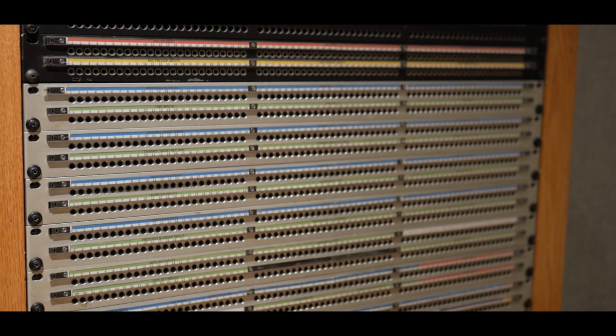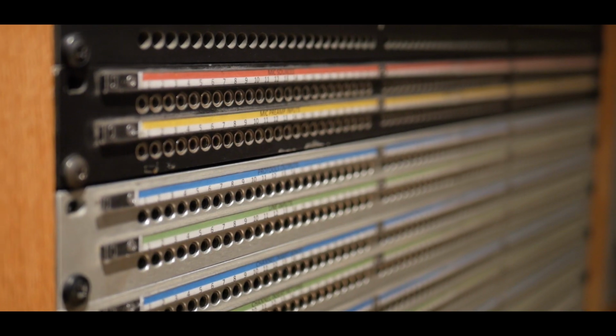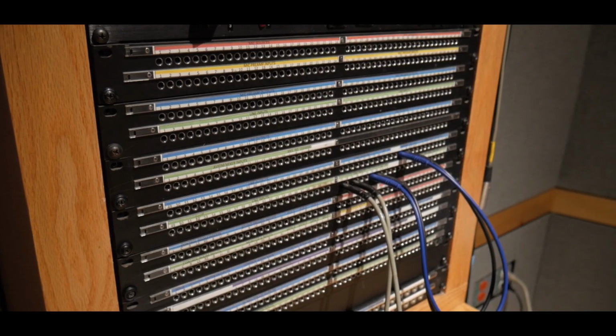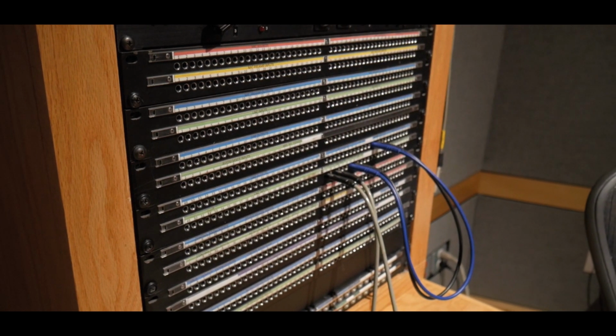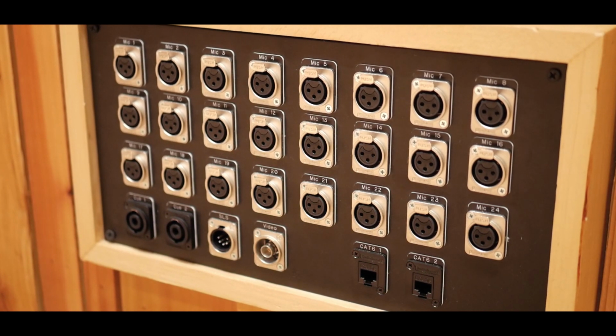So coming into the patch bay in A is 112 potential microphone feeds plus the 48 if that's what you wanted to do from B. And coming into B are the 80 microphone feeds plus the 48 discrete feeds if you wanted to use all of them from Studio A. Also video tie lines and data tie lines via Cat6. So you have unbelievable flexibility in terms of using the rooms together or separately.